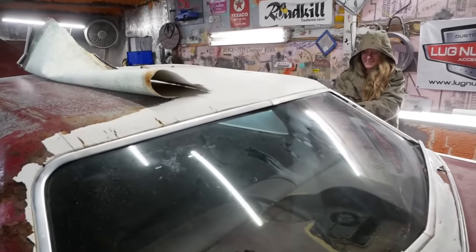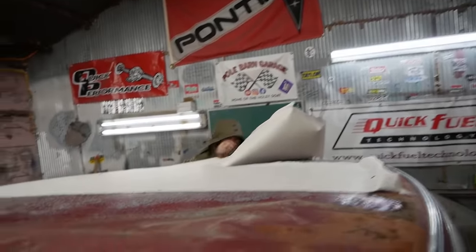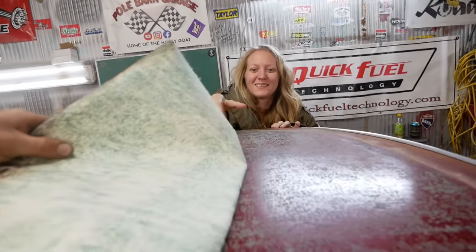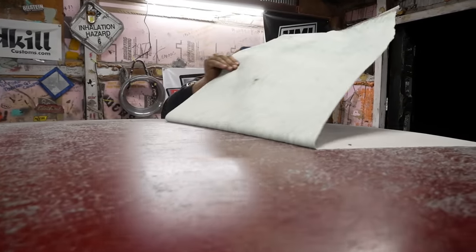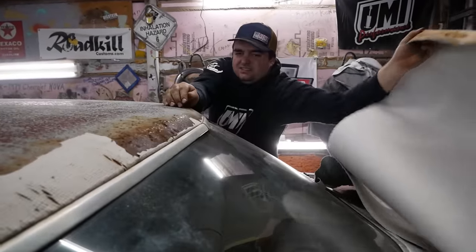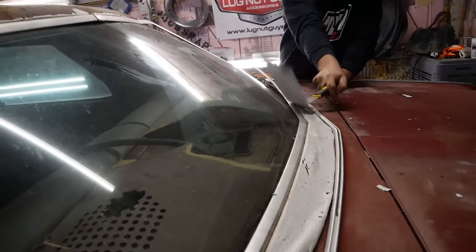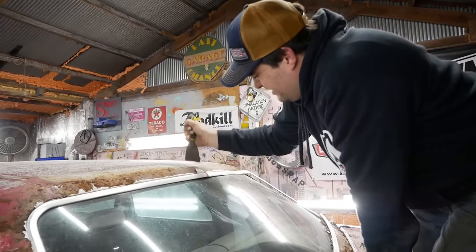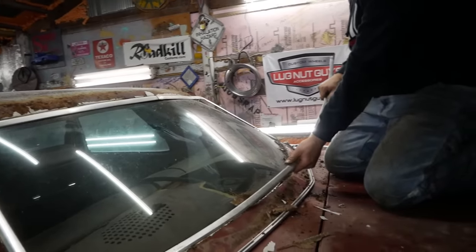Oh, I took the paint with it. No, you took the roof with it. Oh, I got a good chunk of it. Here, take this. Oh, it still smells like PVC. I've been wanting to do this since I saw this car. This feels so good. I don't half-ass things, all right? I'm pretty sure this back window trim's just going to fall off anyway. Yeah, it's completely rotten.